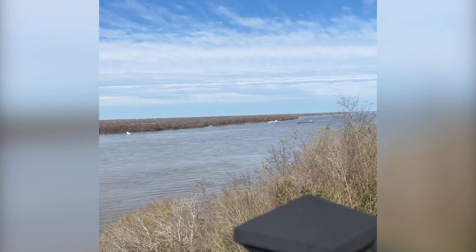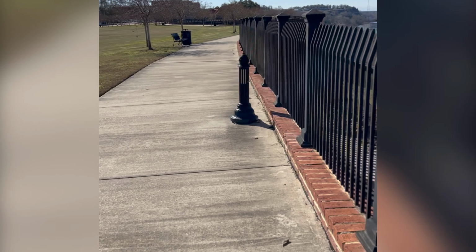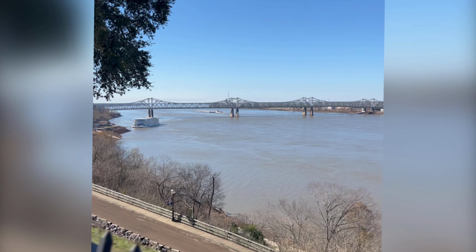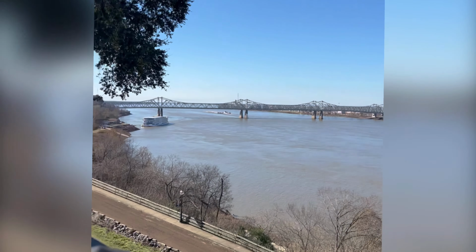Now, the only time I've ever seen the Mississippi River is when we crossed over it while traveling. But this was the first time I was able to walk alongside and actually experience just how big the Mississippi River is. It was a huge difference than just driving over it.